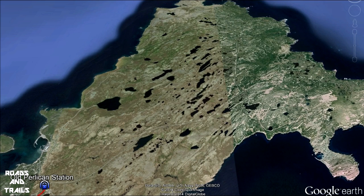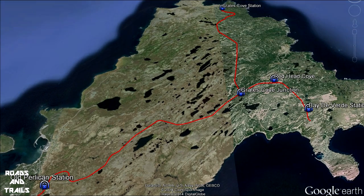Beautiful day. Well, unfortunately we didn't get to complete the whole section right to its namesake, Bay De Verde. Most of this section has actually been reclaimed by the highway. So it was late in the day and we kind of chickened out. We decided to head on back to Carbonear. We'll come back someday and ride these sections. All this is paved, and it is a beautiful section of roadway. Anybody on a motorcycle would quite enjoy this. Go to Greats Cove, have a look around out there, or go right to Bay De Verde. Beautiful Newfoundland areas. You should check it out.